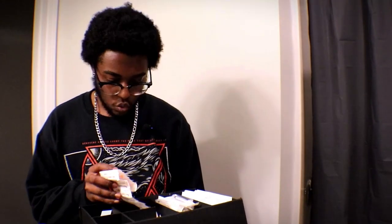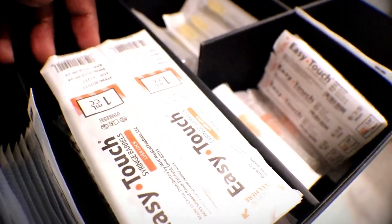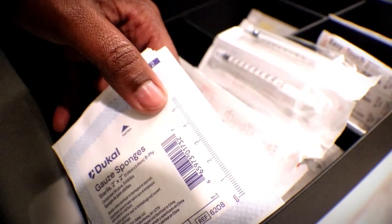So in here I have 25 gauge needles, some 20 gauge needles. Glad I got these. And then I got some syringes. They're 1 milliliter syringes. This is the 10 mil bottle. Let me actually take a look at it. I thought it was gonna be a lot bigger. And then along with that, I get a bunch of gauze sponges.